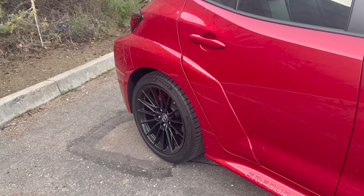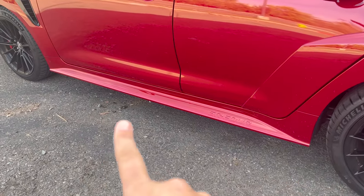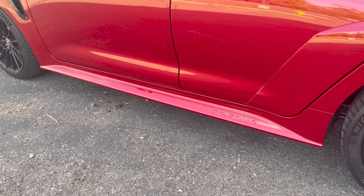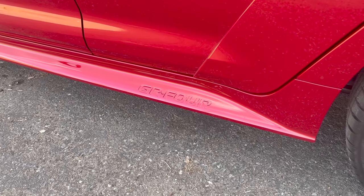Now, along the side, I also love the rocker panels, which connect the flared fenders in front and back. They look cool, sporty, and they have GR4 imprinted on the side. GR is Toyota's latest performance brand. It stands for Gazoo Racing, sort of like their race team. And then 4, of course, means 4 or all-wheel drive that this car has.